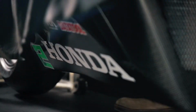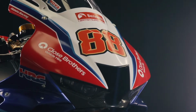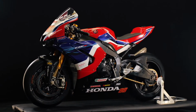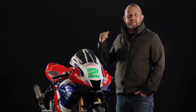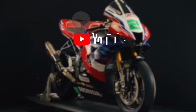And what of those 2021 bikes? You want to see the new livery? Of course you do. Let's take a look. So here it is. I think it looks a beauty. I can't wait to see these bikes proving themselves out on track later this year. In the meantime, let us know what you think of it in the comments section below.